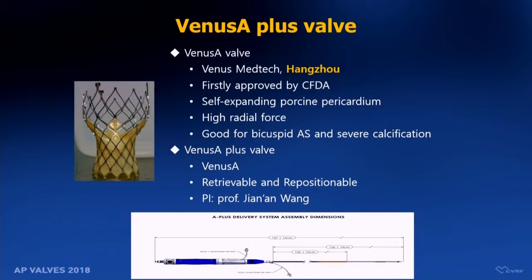So can you see that this is a Venous A plus device? It is still in clinical studies and has not been commercialized yet. The morphology of the device is quite close to the Venous A, exactly the same. However, the difference is in the sheath.